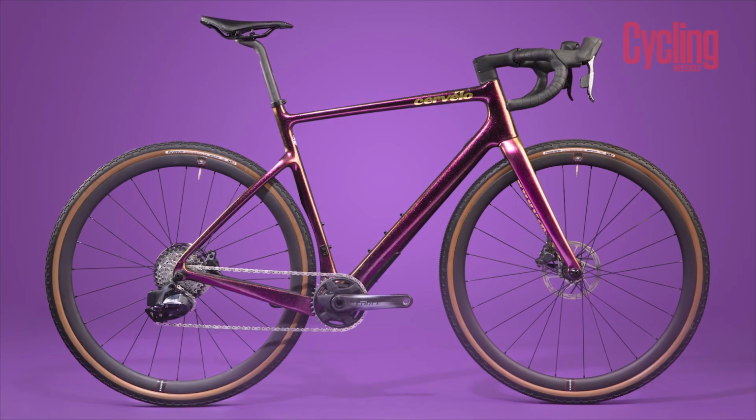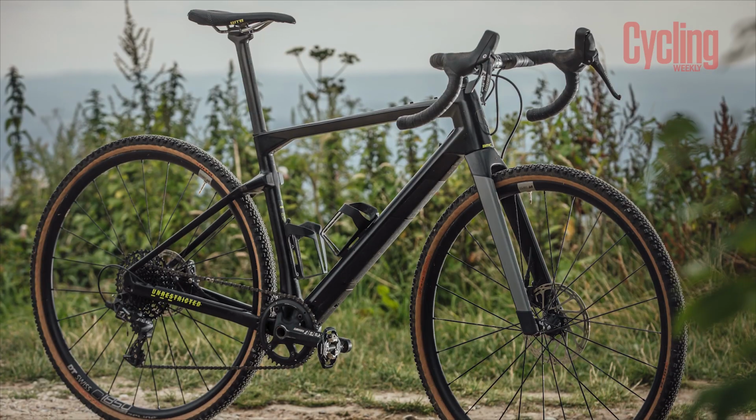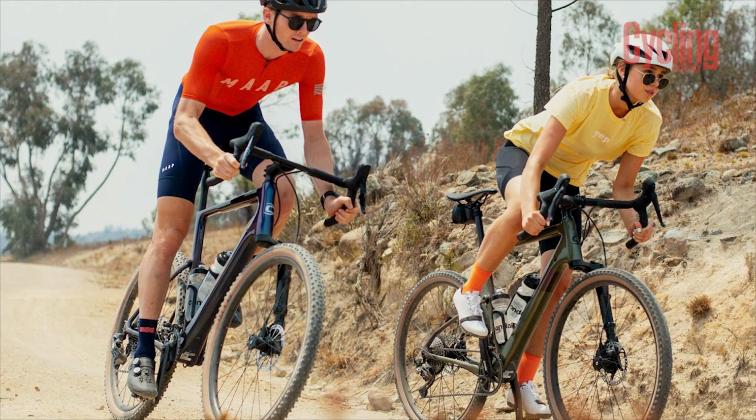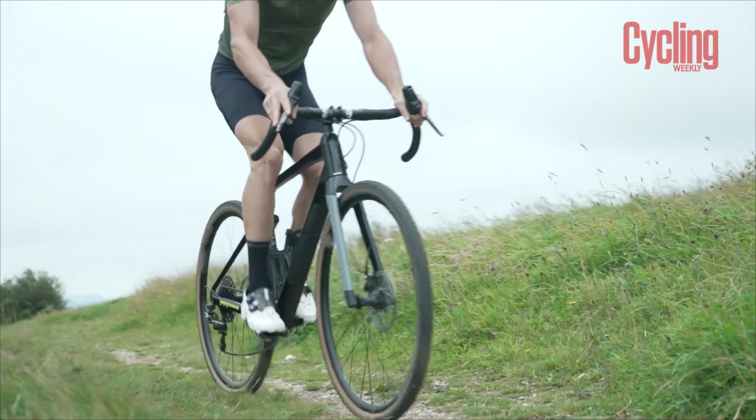With 2022 models now launching, we've rounded up a somewhat eclectic mix of 7 gravel bikes from right across the spectrum, which have caught our eye and might catch yours too. So without any further ado, let's jump in.